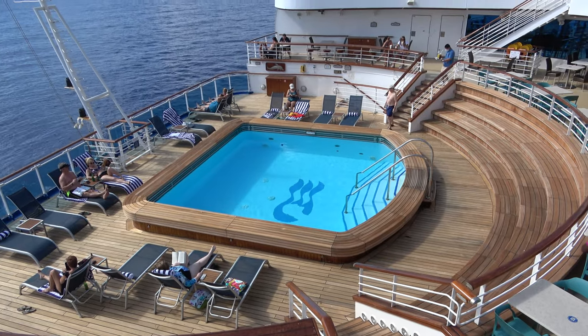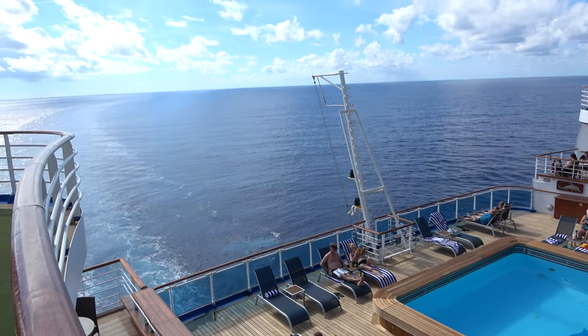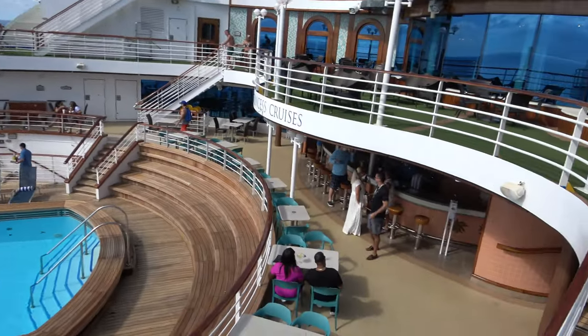On deck 15, all the way in the back of the boat, you get this wonderful pool. And great, great views. You'll also find the Outrigger Bar over here.